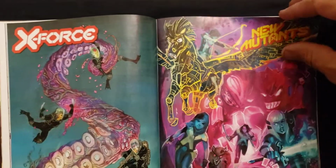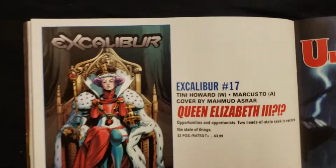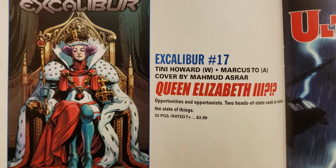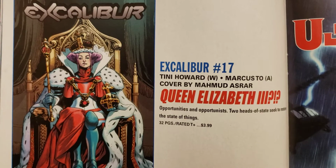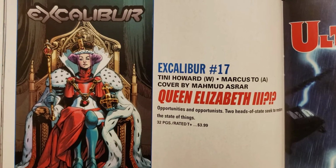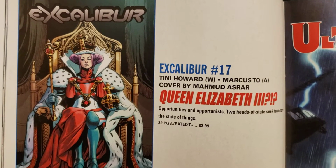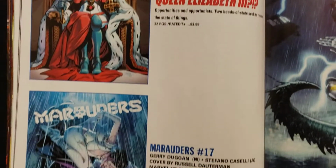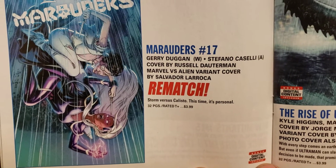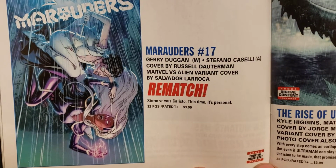Wow. Okay. Now we got Excalibur number 17. Queen Elizabeth III. Okay. We got Opportunities and Opportunist. Two heads of state seek to restore the state of things. Okay, now we got Marauders number 17. Rematch. Storm versus Callisto. This time it's personal.